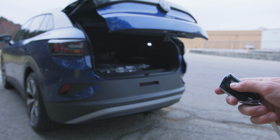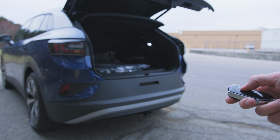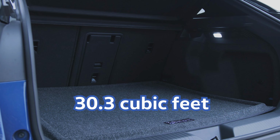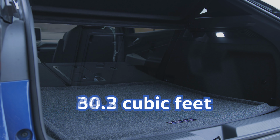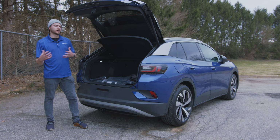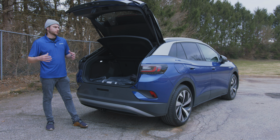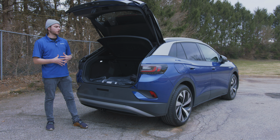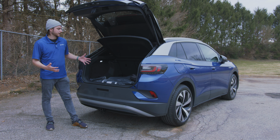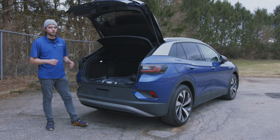Here in the back, again, I said you had a plethora of storage space back here, and it is true. You have quite a bit of storage space. Here are the dimensions with the rear seats up and then with the rear seats folded down. So you can definitely carry some cargo in this thing. It's really awesome. It's a lot more than you get on something like the Chevy Bolt, which is just a significantly smaller vehicle overall, but just having the ability to still have an all-electric vehicle like that, but be able to actually carry some cargo around, huge plus in my book.